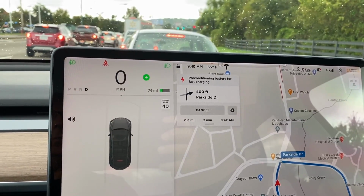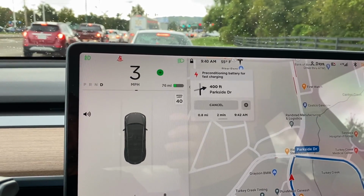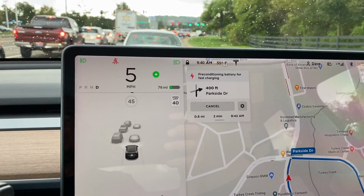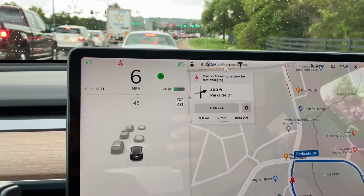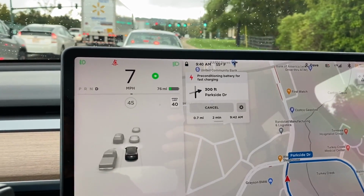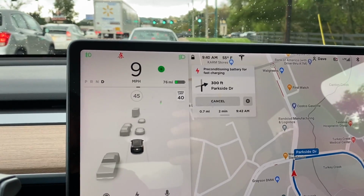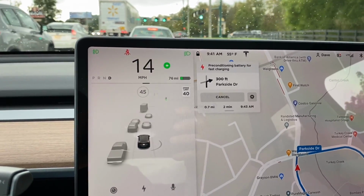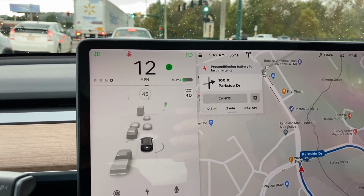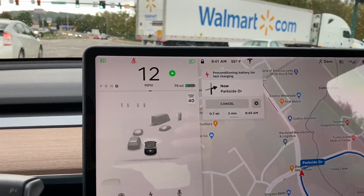Seen this before, but notice the preconditioning battery for fast charging. When you travel and you set a destination in navigation, and you are set up to stop at superchargers, the car actually pre-warms the battery to make sure it's the optimum temperature to charge as fast as it can. So you get this notice here, preconditioning battery. Now turn right onto Parkside Drive.